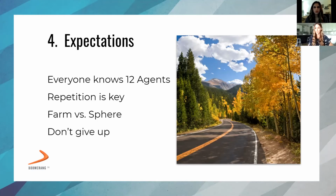Now, your farm, on the other hand, is a little bit different. I think of it more like a commercial. You don't see a commercial just one time, you see it many times. And why is that? Well, it's because they need you to see it multiple times to have brand awareness. So it's the same with your farm.